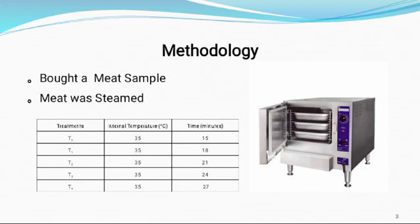In the treatment T0, internal temperature was maintained at 35 degrees Celsius and the time was given as 15 minutes. After consecutively increasing 3 minutes, the temperature was kept constant. I steamed the meat sample.